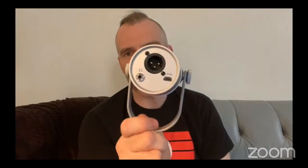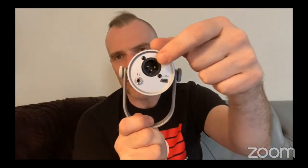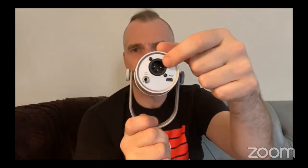So this is a dynamic microphone, so I can be right up close. It's going to avoid a lot of the room and background sound. And I'll make sure to include a short sound sample of all of these microphones. But the really cool thing is the back of this mic. So you can see the standard three-prong XLR microphone connector here for running this into a mixer or audio interface that we'll see.